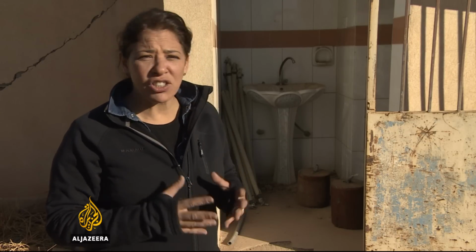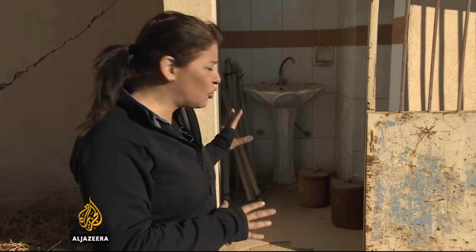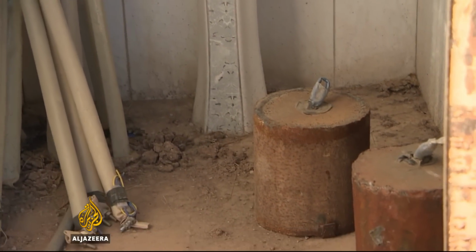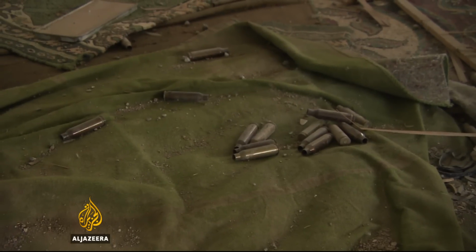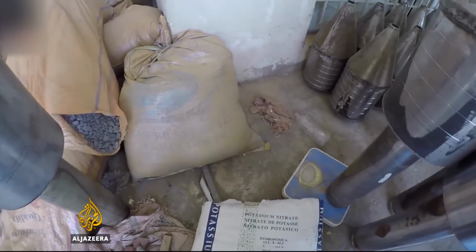In every village, town, and even in the neighborhoods of Mosul that have been recaptured so far, the soldiers have found stockpiles left behind by the ISIL fighters, and they also often found factories. These are roadside bombs complete with their trigger planks. They look rusty but inflict great damage. We found them in a village where ISIL had a base and what appears to be a training center for new recruits.